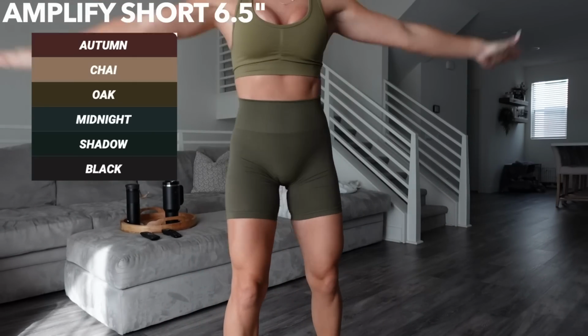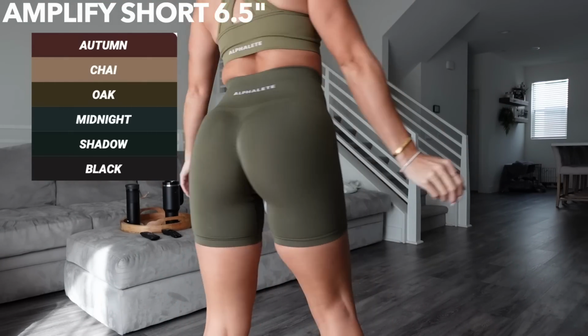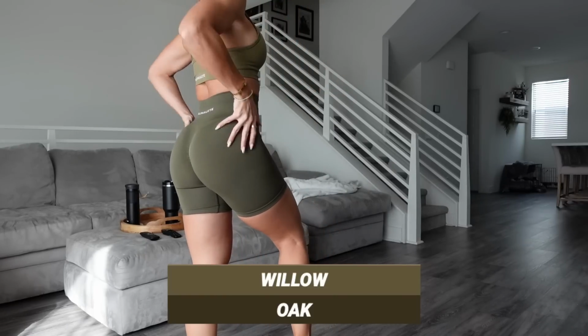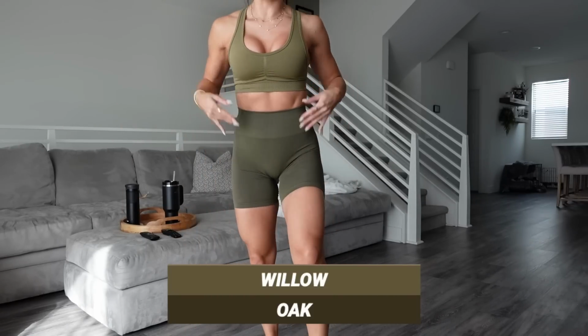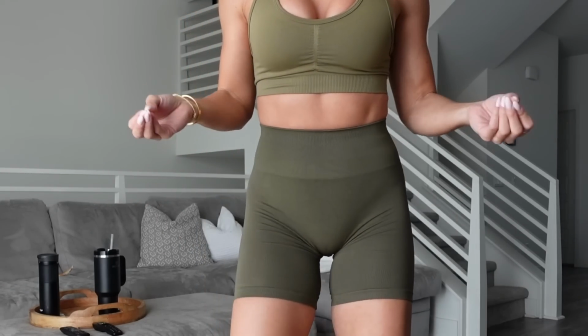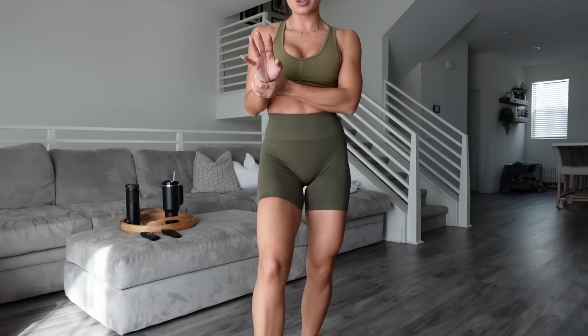You guys, Amplify Bikers are back. Oh, I love me some Bikers. Now this little combo that I have on, this is going to be oak on the bottom, and then this is going to be willow on the top. So kind of like what I was just saying, they pair really nicely together, even though they're not the same exact color, more like monotone or monochromatic, I guess you could say.